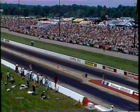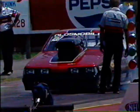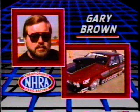Well, now it's time for what the fans call the factory hot rod. Pro stock, and this is round 2 action. These are 2,350-pound automobiles, gasoline in the tank, 4-barrel carburetors. In the far lane, the maroon and silver Oldsmobile Forenza heating up the tires. That is Gary Brown, a husky young driver out of Buford, Georgia, and he ousted Darrell Alderman in round number 1.